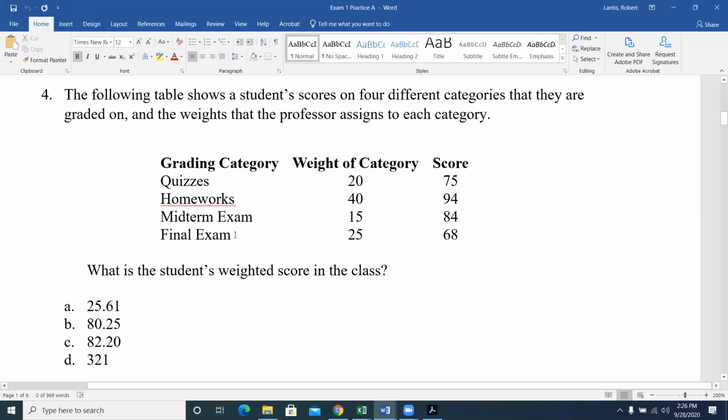Here we've got the score in 4 different categories. We want to find a mean, or the weighted score in this class, a weighted mean. Now, what you wouldn't want to do is, if you're just thinking about this as finding what the mean score is, simply add these 4 values up and divide by 4, which is the way I would typically find a mean.